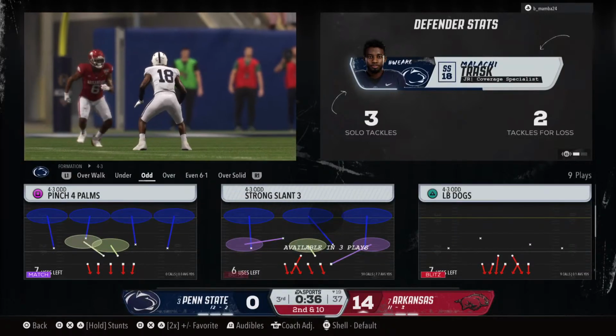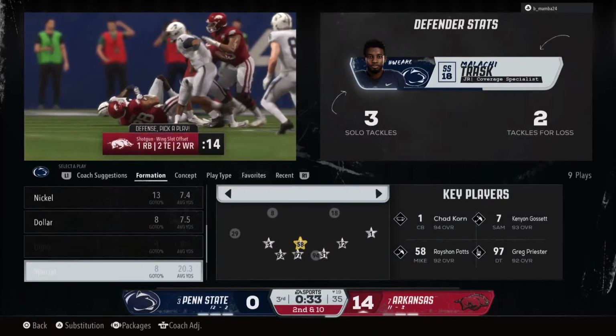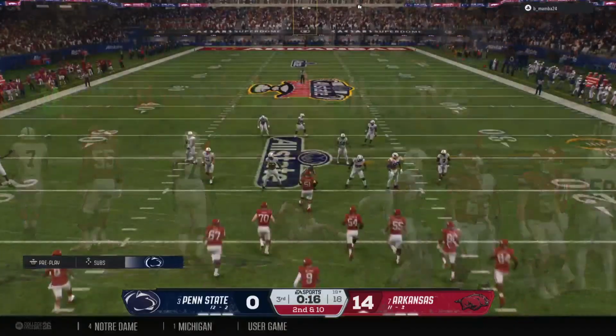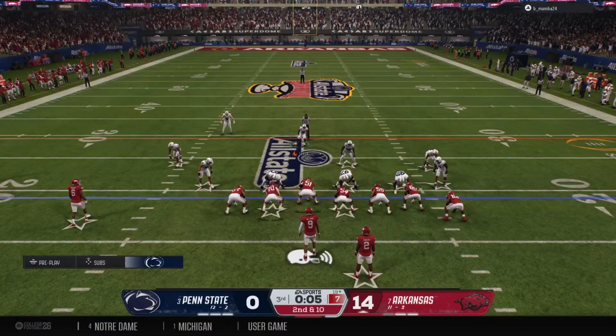Man, every defensive coordinator will tell you, I just want my guys to play fast. And how about that one right there? He almost ends up tackling the quarterback as he's handing the ball off. This offense is lucky they didn't end up fumbling. Offense getting set. It's 2nd down.